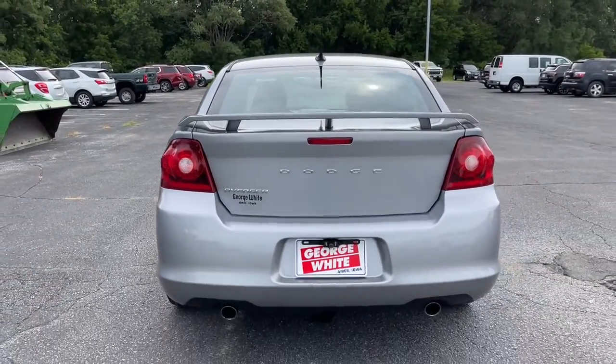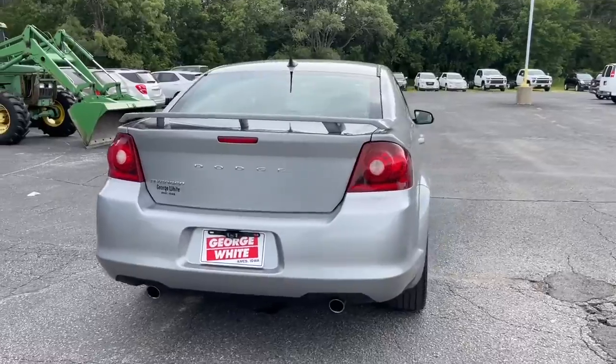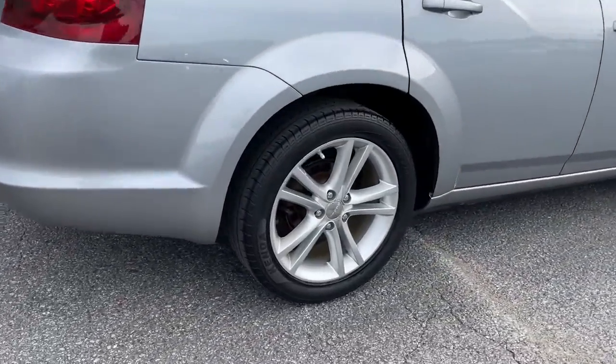Feed your appetite for aggressive styling in this good-looking Avenger. Come in for a test drive. Our team will make it the best part of your day.